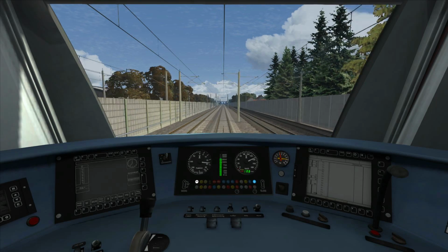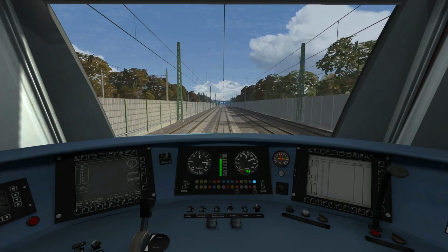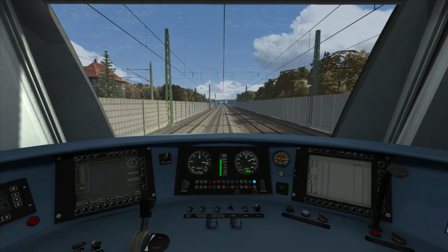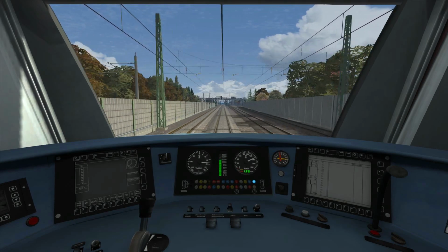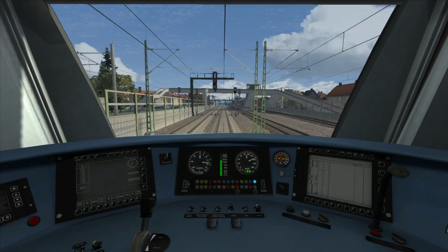And so as that lamp illuminates, I will then brake for the 120 km per hour speed limit, which is only in force for a short distance before the speed limit then goes up to 200 kilometers per hour, which is certainly much faster than this particular train can go.